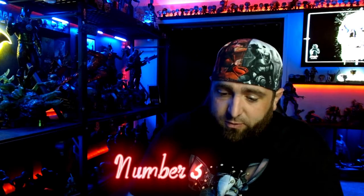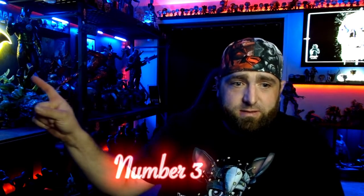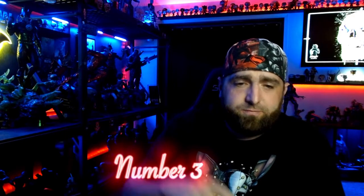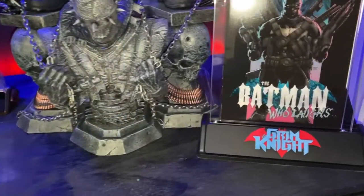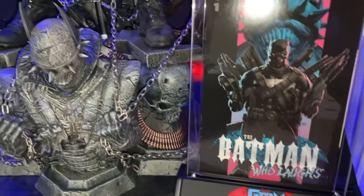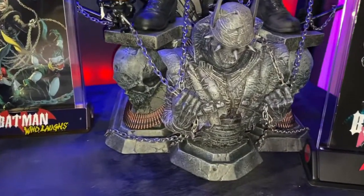Okay guys, so number 3, it's another Dark Knight's Metal, and he is right there. It's going to be the Grim Knight, and so far it's my only purchase through Spec Fiction that's actually gone all the way through to fruition. It was actually even on time, so I commend Todd for that. No issues at all. I love the piece.